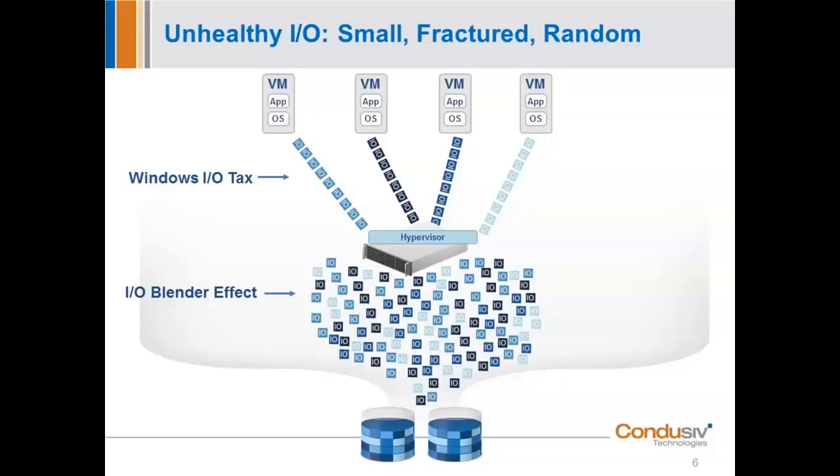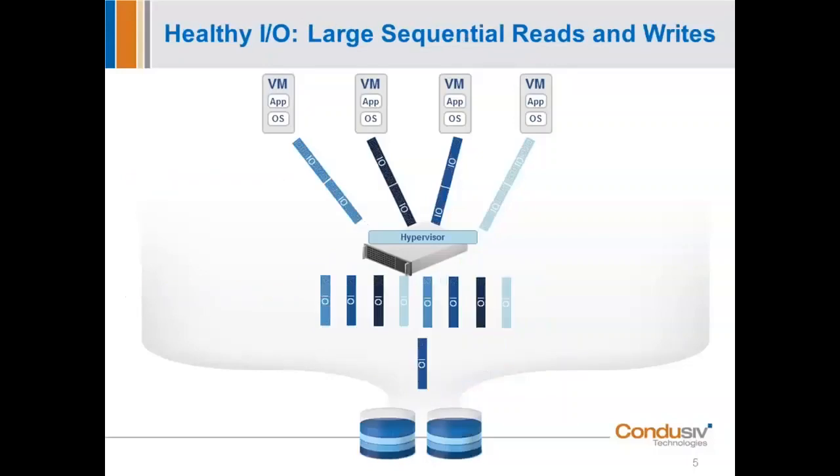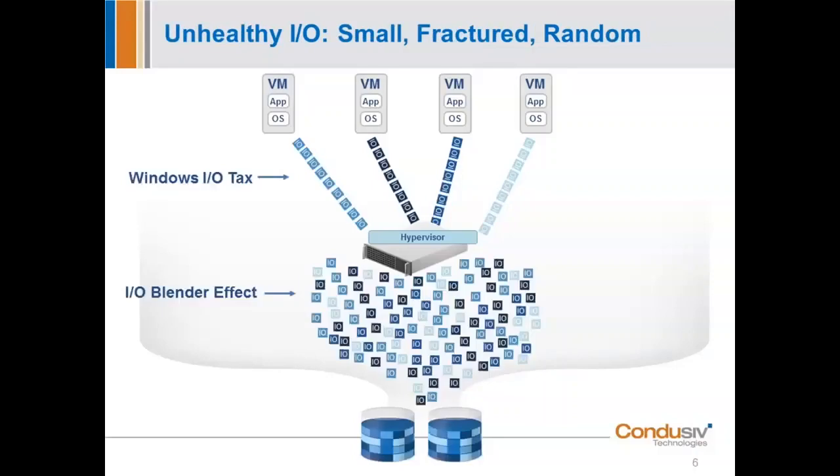random I/O. Now, if you ever look at benchmarks from storage, they give you two benchmarks, one for sequential I/O and one for random I/O. And you'll notice that sequential I/O always outperforms the random I/O. So not only are we optimizing the I/Os going through the stream of the bandwidth, we're also optimizing the storage itself because you're getting the most out of it. But that's just the Windows I/O tax.